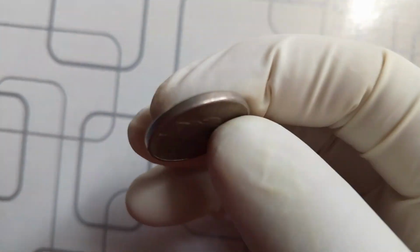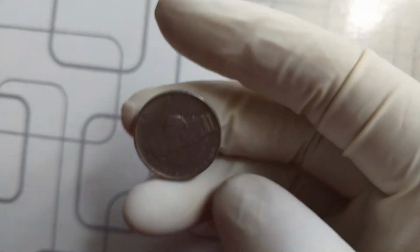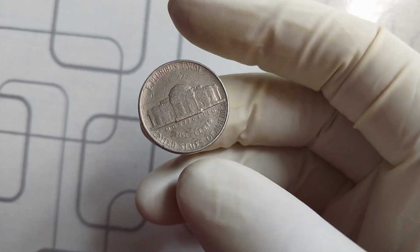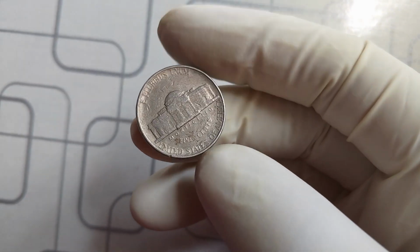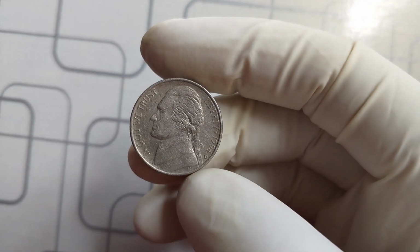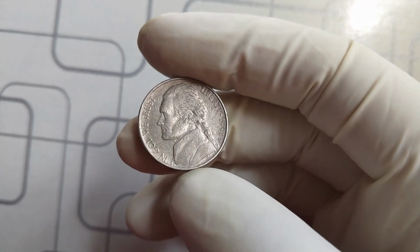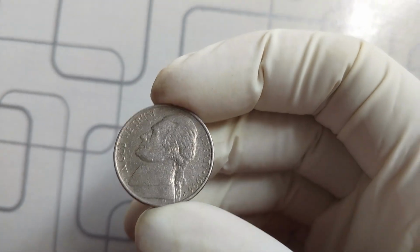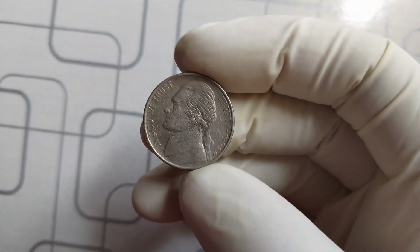But here is where the story gets interesting. Out of the millions of 1994 D nickels struck, a very small number were produced with exceptional quality or unique characteristics that set them apart. These are the coins that have caught the attention of serious collectors and driven their value sky high. So, what makes one of these coins worth over $73,000?